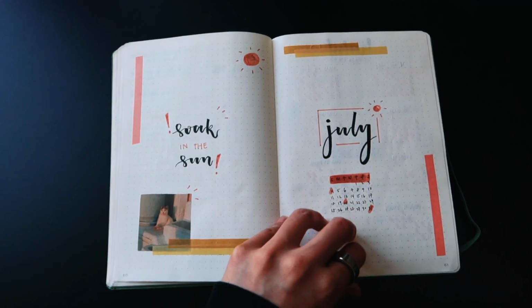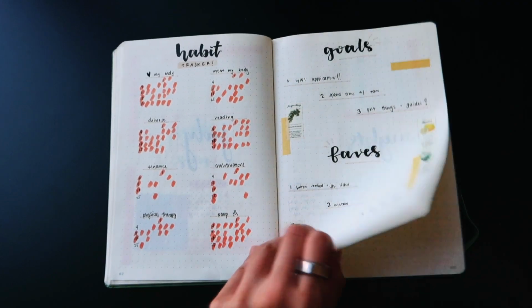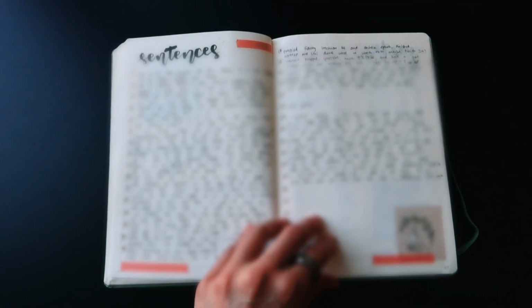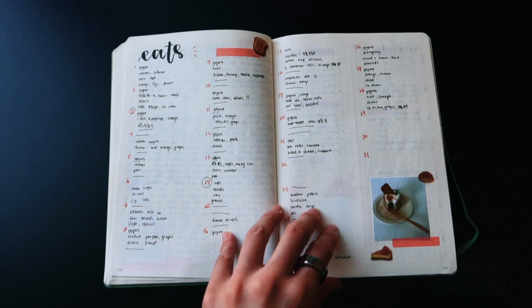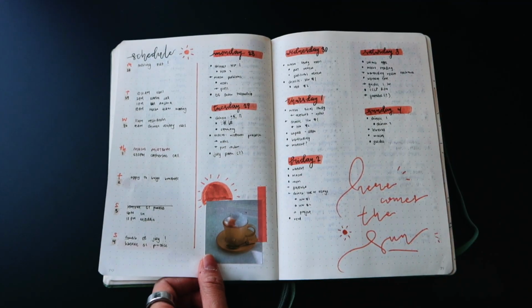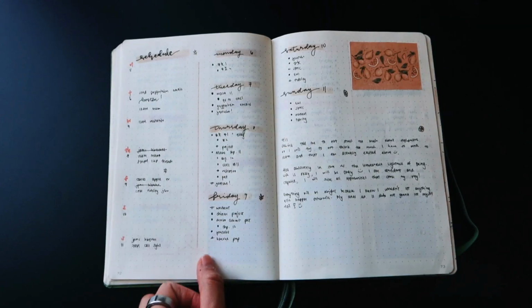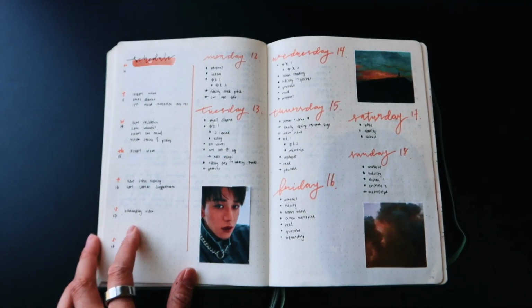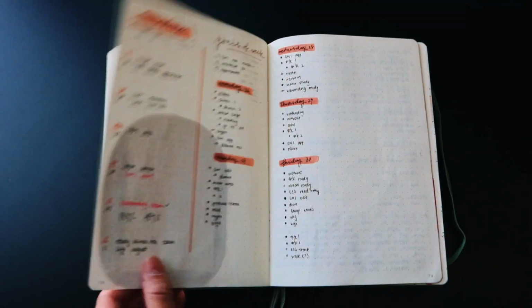To start off with each bullet journal, I wrote myself a letter and actually put it on the first page behind the cover of this notebook. And I usually write this at the start of each year just to write down my reflections, my thoughts, my goals, and aspirations. And it's kind of nice at the end to read through what was exactly going through my mind a year earlier. Right now, with these weekly spreads, they pretty much look the same each month.